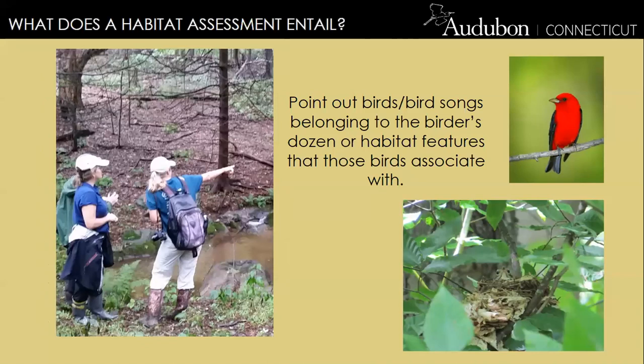We are asking our volunteers to learn the Connecticut birders dozen, so 12 bird species, what they look like, what they sound like, and what their habitats look like. But you are free to point out other bird species that you know to landowners when you're doing the habitat assessment. The best time to do habitat assessments is in the morning. That's when birds are the most active.